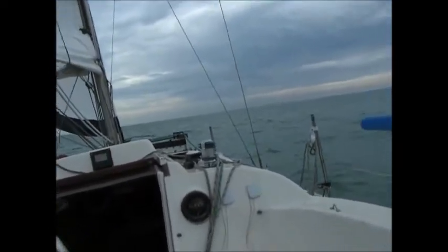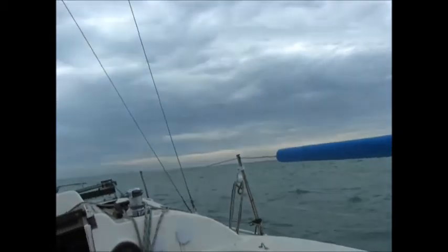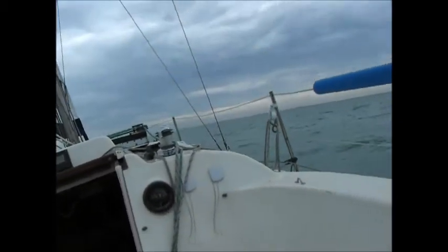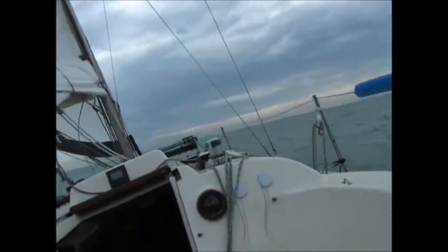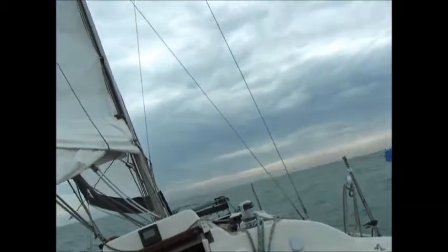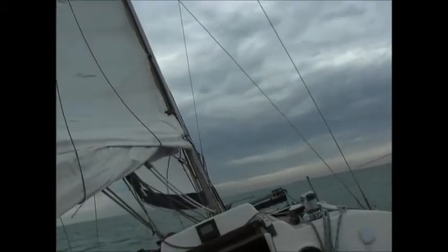Well, it's proving to be a fairly invigorating sail. The wind is not real consistent. Right now it's about 20 knots apparent. Pushes up to 22 quite often. And it's a good thing we've got a double reefed main, I think, because we'd be getting bounced around quite a bit.